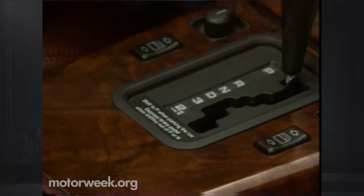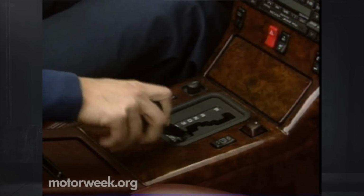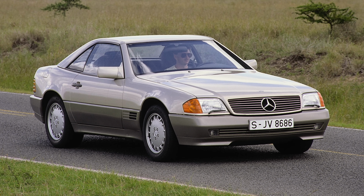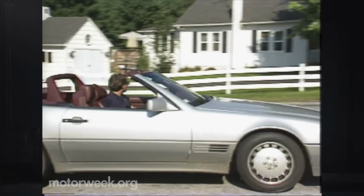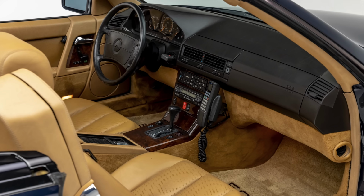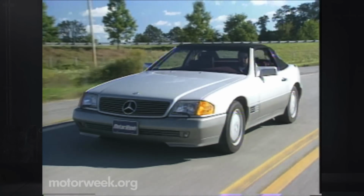A 4-speed automatic and 5-speed manual transmission were available for the 300 SL, while the V8 was automatic only. An aluminum hardtop was also included as standard. These models hit the US market for 1990. Items such as automatic air conditioning, cruise control, power windows, and automatic antenna were all part of the standard package for the R129 in the US.